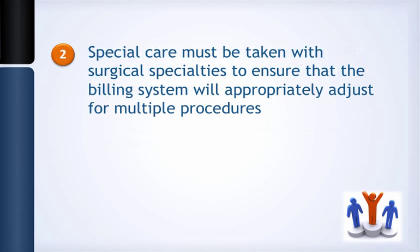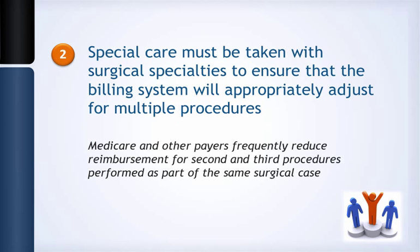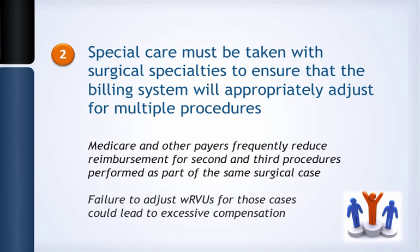And also, I think it's very important that special care be taken when you're dealing with surgical specialties to ensure that the billing system will appropriately adjust the accumulated Work RVU values assigned when multiple procedures are performed. Medicare and other payers will frequently reduce the reimbursement for the second and third surgical procedure performed as part of the same surgical case. And if you fail to appropriately adjust the Work RVUs for those cases with multiple procedures, you can end up overstating the Work RVUs, and that, of course, would then lead to excessive compensation.